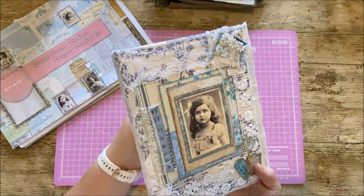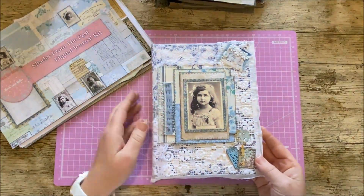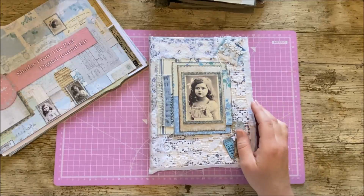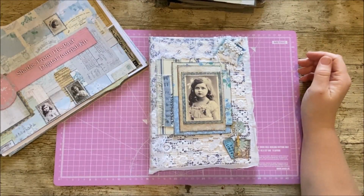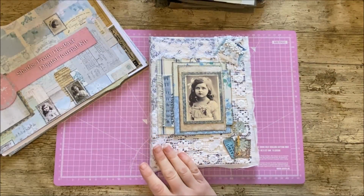I didn't really know where to go with this cover, I've got to be honest. I don't know if you get like that, where you are sometimes at a bit of a loss and you just think, oh my gosh, I really don't know where to start. And I did have a bit of a block, so that's why it took me so long to get started with it.